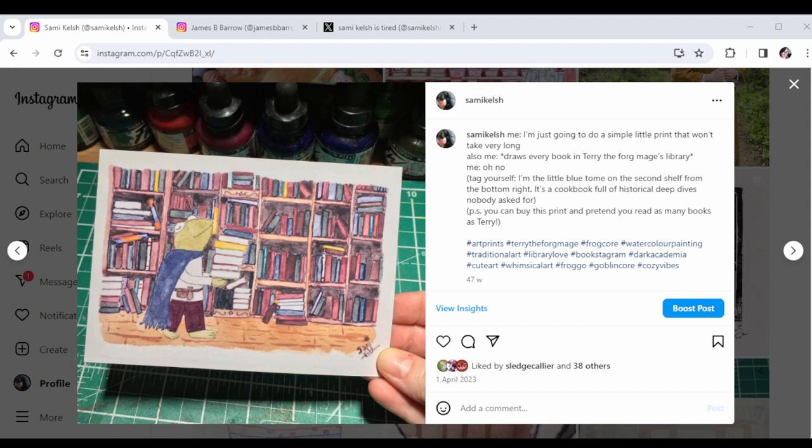That is not mine. This is a painting I did a little while ago. This is Terry the Forge Mage, and Terry the Forge Mage is a fellow who shows up a fair amount on this stream. He's a lovely little guy, and he's perusing his magic library here and has picked up a couple of interesting tomes to study some spells and what have you.